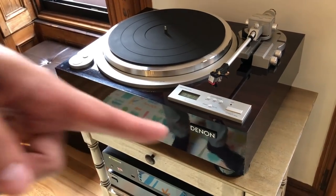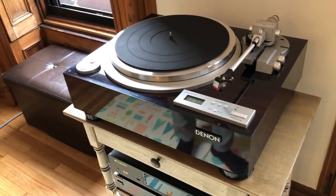Comparing that to the Technics, the Technics works excellent. It works great, but just the look of it alone, in terms of quality look, I love it. It's amazing. It's drop dead.